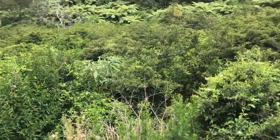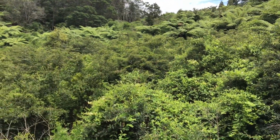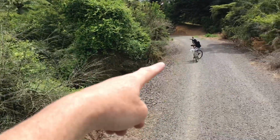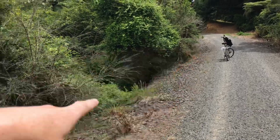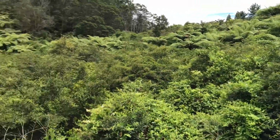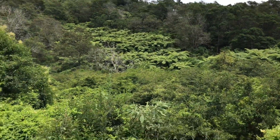This is the area that we camped in last night, under here. All this scrubby stuff. So this was the old train track here. We stashed our gear down in there, so we're just heading down to pick it up, and then we'll ride our bikes back to civilization.